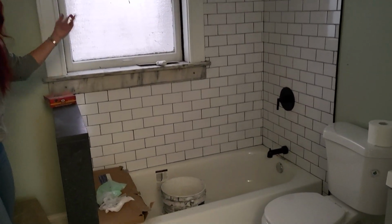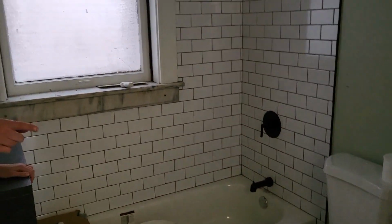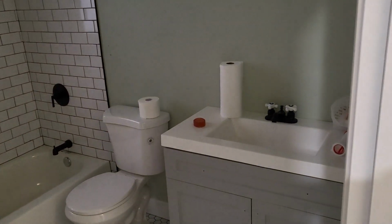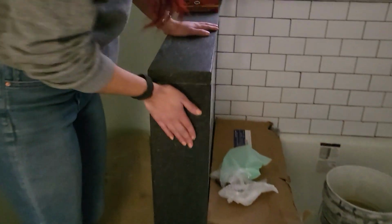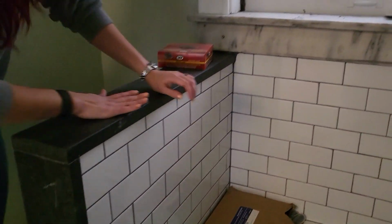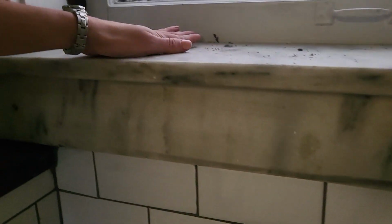Here is the full bath. So we have a shower tub combo, a sweet little vanity, but this is one of the places that we reused that granite countertop. We used it right here on this nice little ledge. We did put in subway tile in here, but we chose a dark gray grout. And we've got the original marble sill that just needs to be cleaned up.